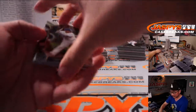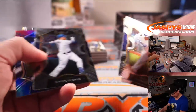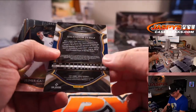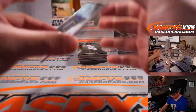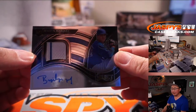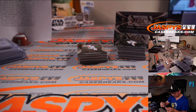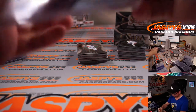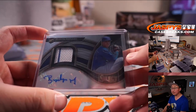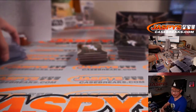Next box. There's Salvador Perez. There's Salvador Perez, red, white, and blue. And there's the Braylon Marquez. There you go, Hollywood. Jonathan with the Cubbies. That's some decent penmanship there, too. 273 out of 299.